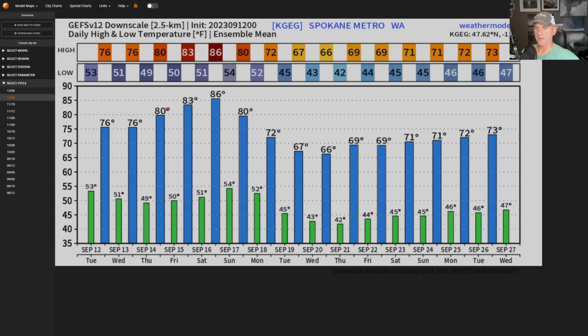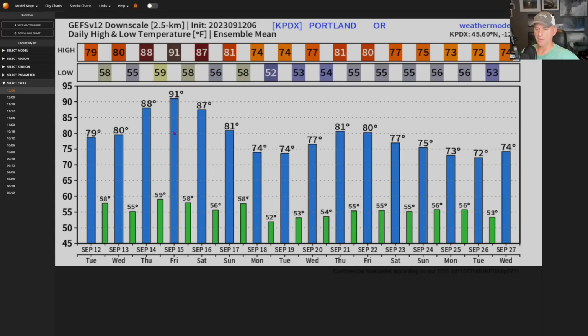This is looking at Spokane. You can see that warm up and then the potential cool down off through the future. Portland, look at this. You might get a 90-degree day as we roll through Friday. Saturday, very warm again. Then that transition day on Sunday as that trough tries to move down across the area.